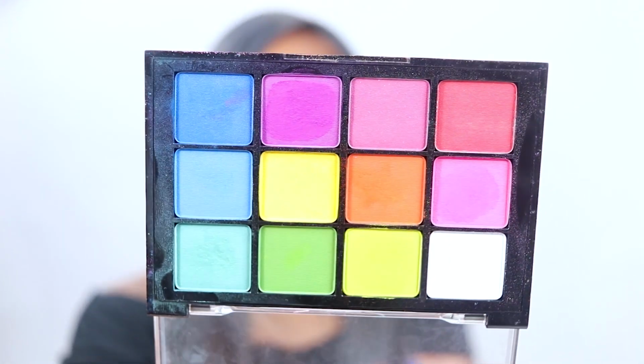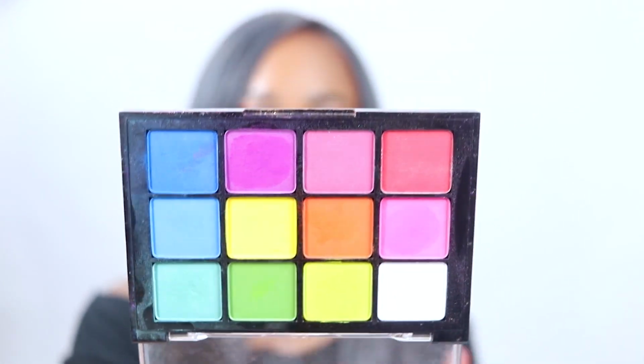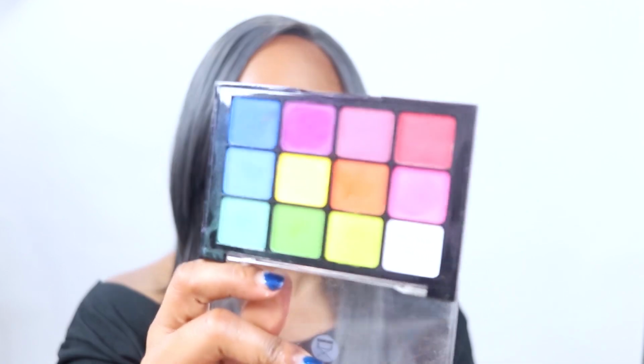And this is a very, very good rainbow palette. It is pricey. It is Viseart. So you're looking at, I think, $80. You can find these for $60 pretty often at other places. So yeah, Viseart editorial.